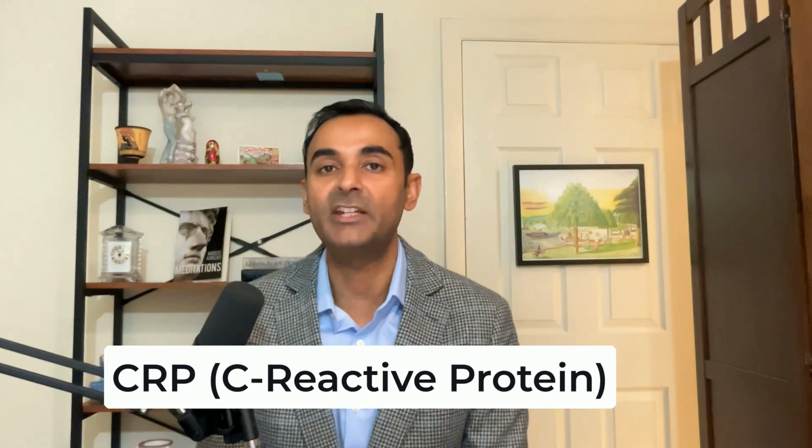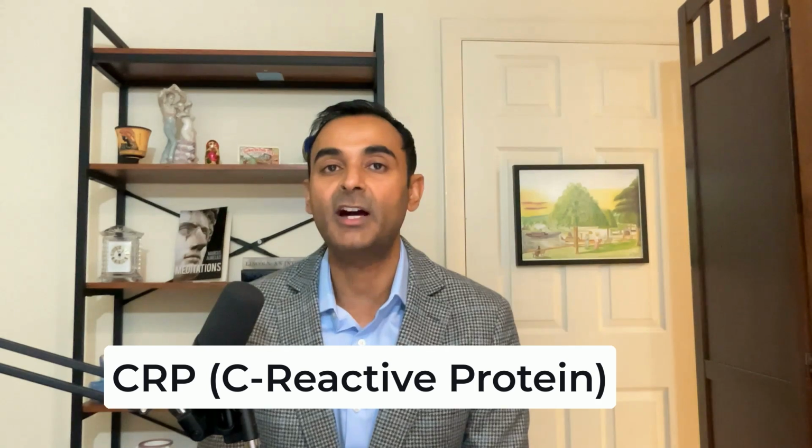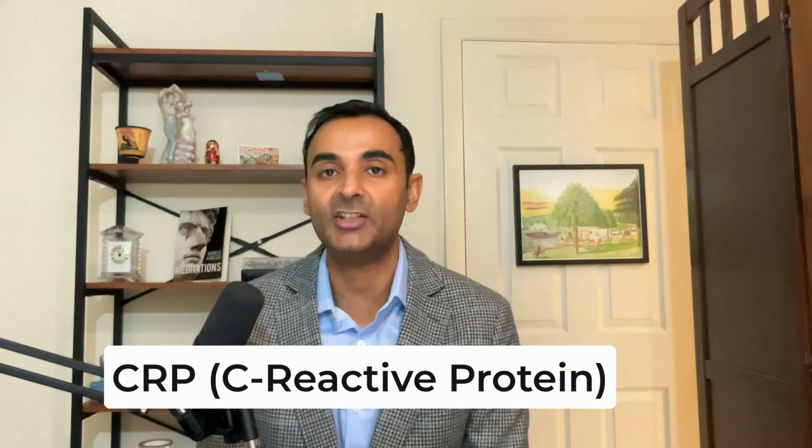Number four, CRP, C-reactive protein. I've made videos about this before. This is an underutilized blood test which is excellent for detecting underlying inflammation. And you want a value which is in the single digits. If it's elevated in the high double digits or sometimes even over 100, it can indicate that there is a significant underlying inflammatory process within your body that needs further investigation.